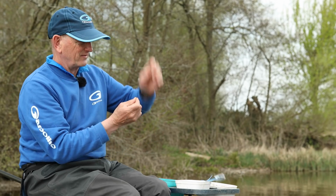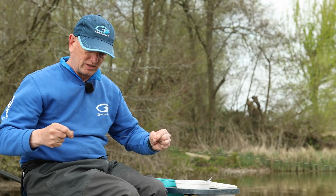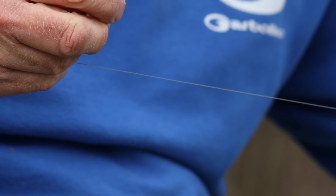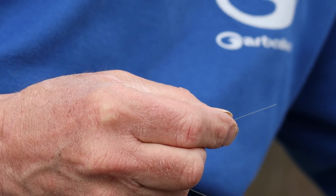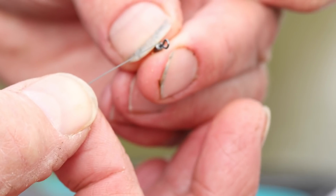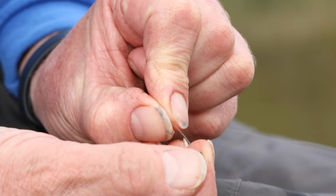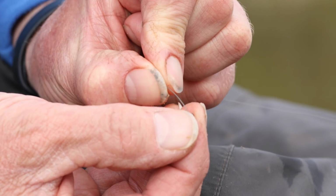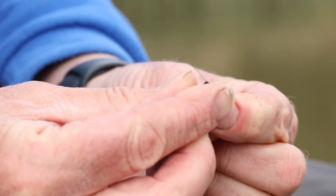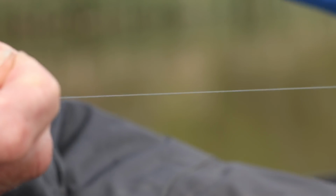I basically put the American snap swivel on the line, and that just runs up the line. I'm not fixing it at all. I'm doing nothing with it at the moment. Then I'll put the bead on the line. The bead goes on, that's up the line, and those two literally just stay out of the way for the moment.